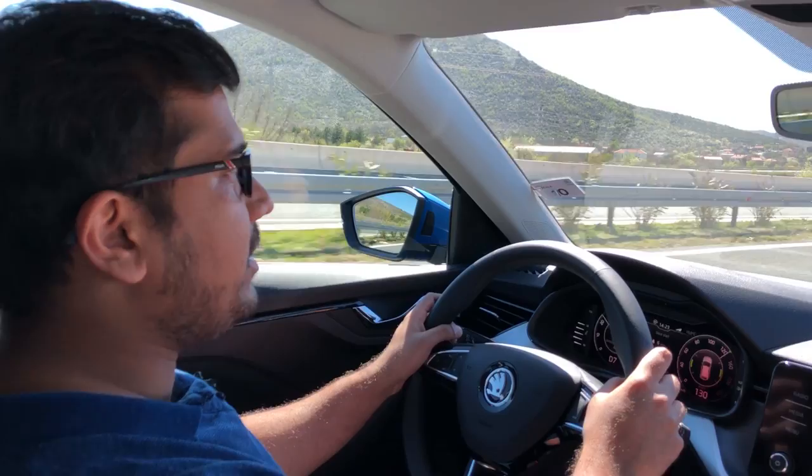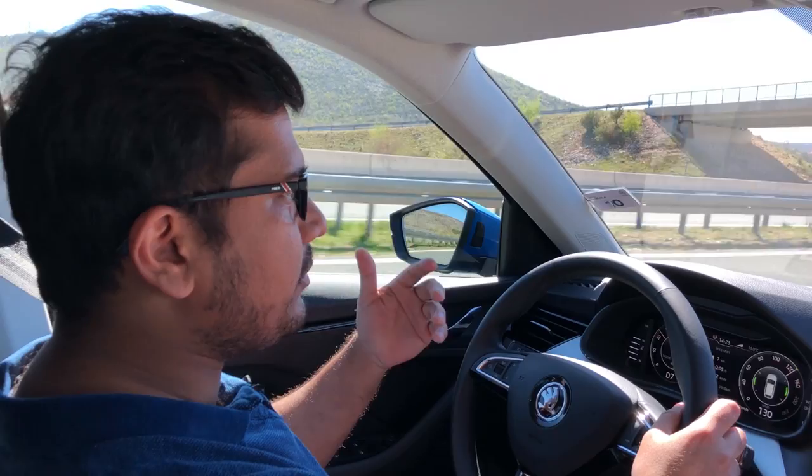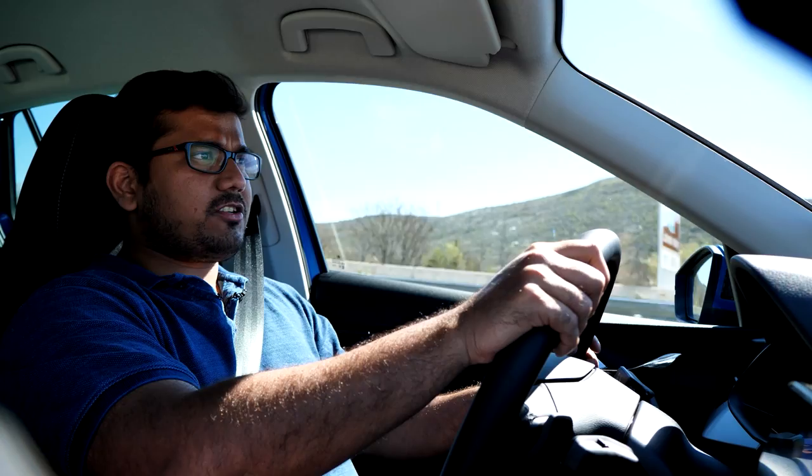And also now I'm on the highway, so we can also test some of the highway mannerisms of the new Scala. So, being the Ambition trim line, we're also having the full fabric seats, and actually I really prefer these seats.